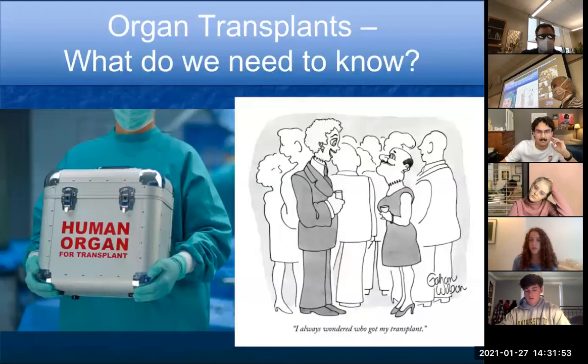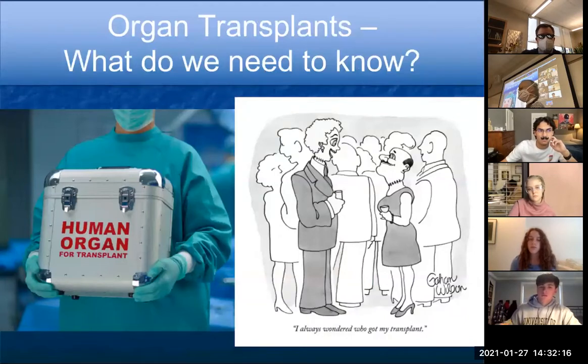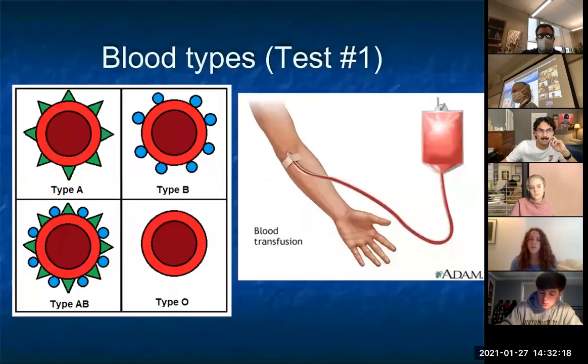Okay, so now you know the background for the immune system. So an organ that you could receive, a liver, a lung, a kidney, skin, face, that's a foreign thing. And of course, if you get somebody else's kidney, it's got other antigens than your body recognizes. And so we want to look at what we need to know in order to do an organ transplant.